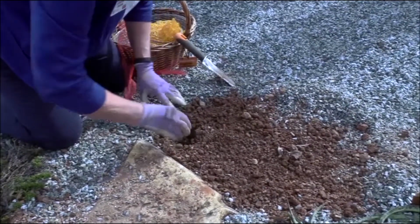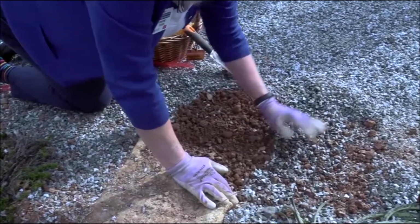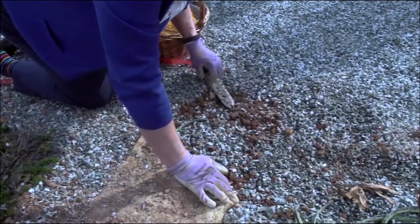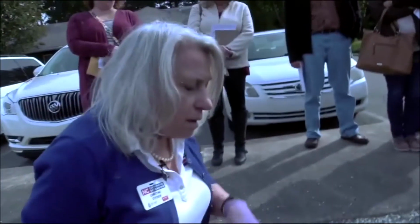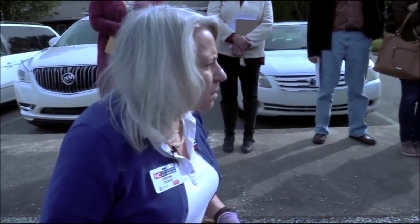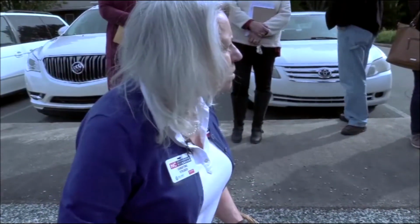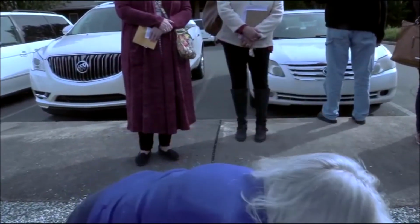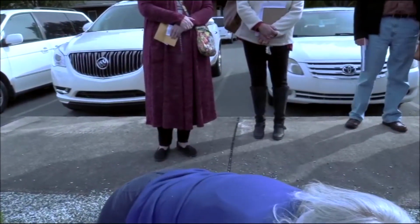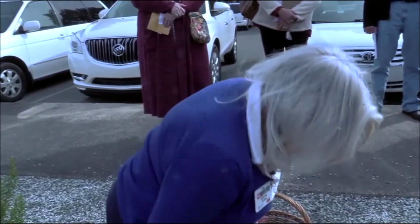Now again, in these patches, I put a little bit of lime, and I probably put a cup of lime in each of these two patches, and then I put maybe 2 tablespoons of superphosphate on each of these patches, which was then stirred in. So, Spring Meadow Saffron. There you go, Spring Meadow Saffron. Thank you, Scott. Fact checker. All right, that's it.